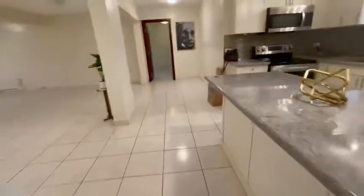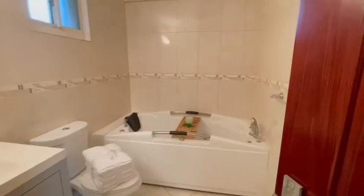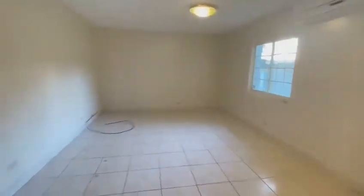Entering from the kitchen, heading to the master's bedroom. So they have a walk-in closet, as you can see, very nice. We have a really nice bathroom, jacuzzi tub. Nice, very, very spacious master bedroom.